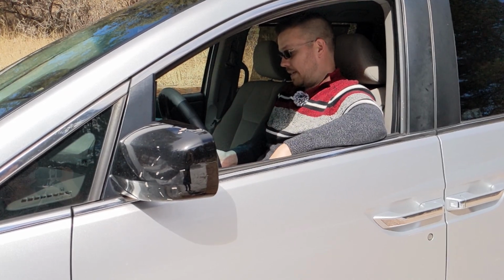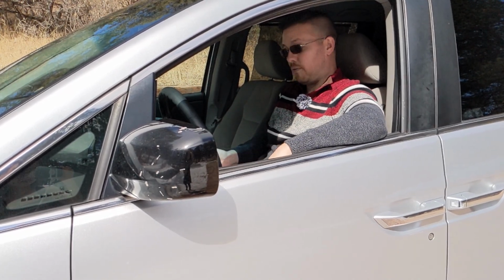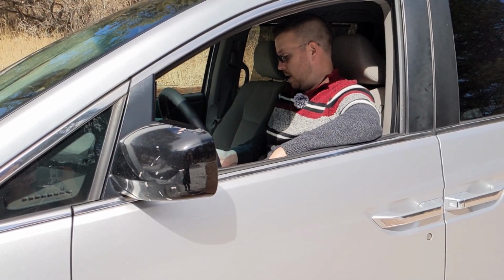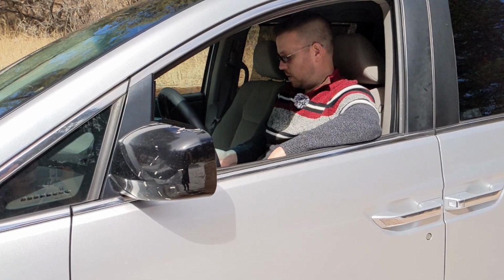Now, let's talk about some things that she wished that she had. She would like to have a vacuum built in, like the higher end models do. We can just get a portable vac for that though. And a TV setup. We could also have that installed.